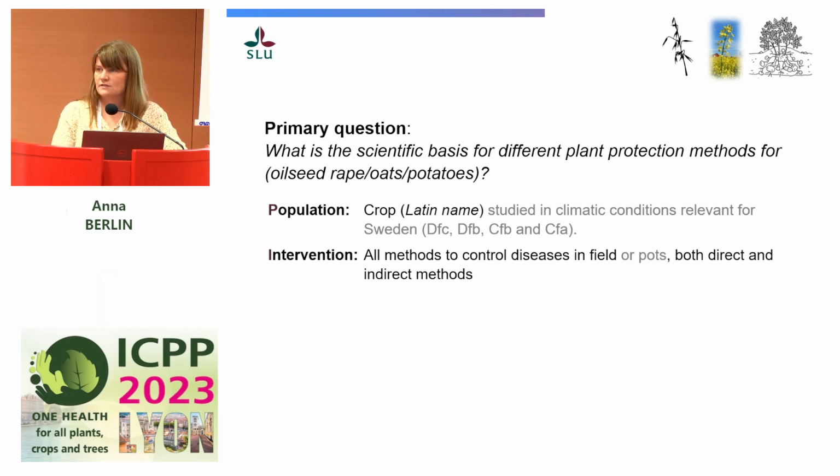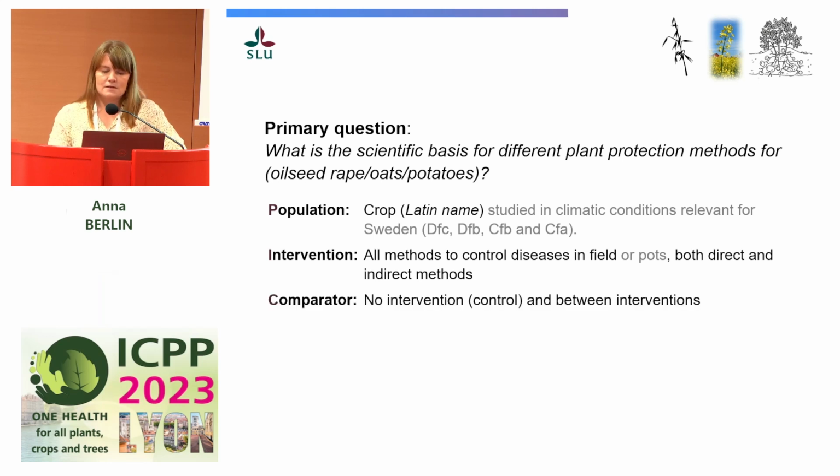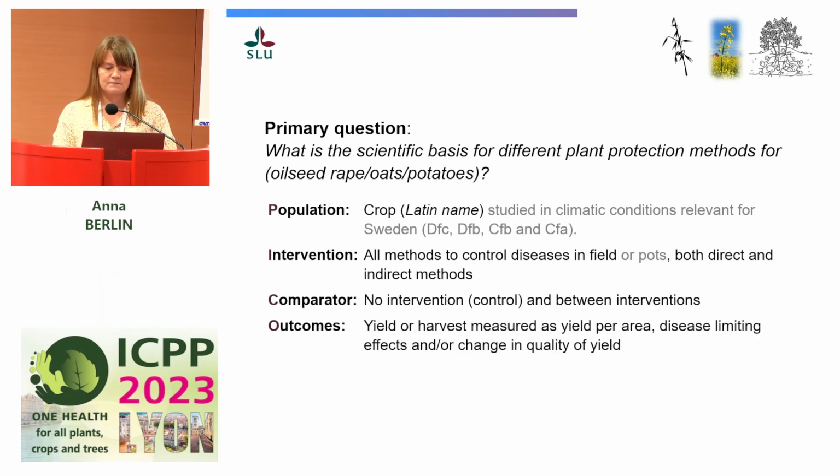In the first studies, we looked only for field studies, but in the second, with potato, we also looked for studies in pots, because we didn't identify any RNAi studies, and I thought I was missing something, so I thought we need to broaden this. And then you have a comparator, and in our case it was a control, no control, or between interventions. And then the studies had to measure something, like the yield or improved lower disease or something similar.